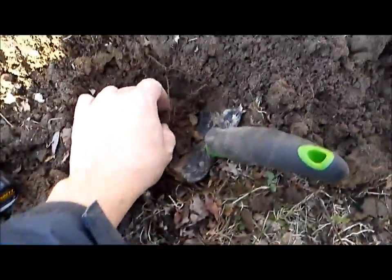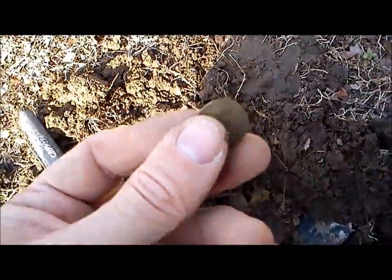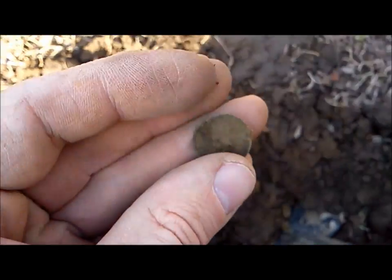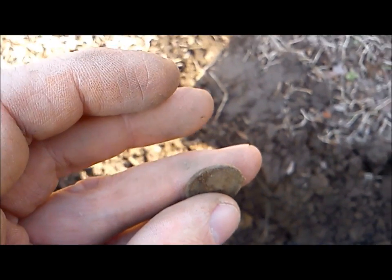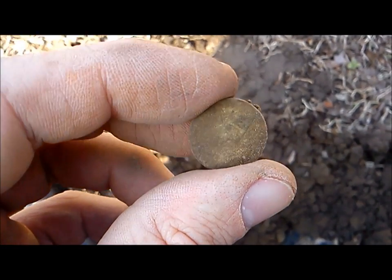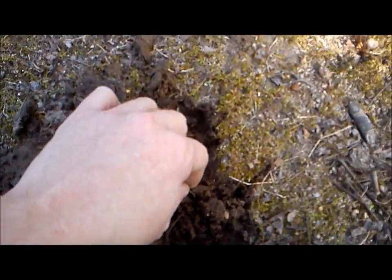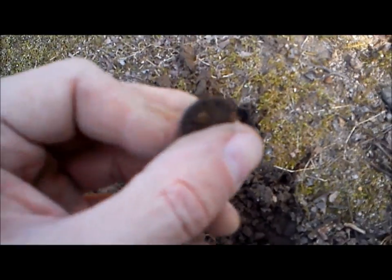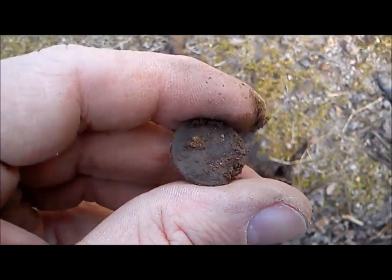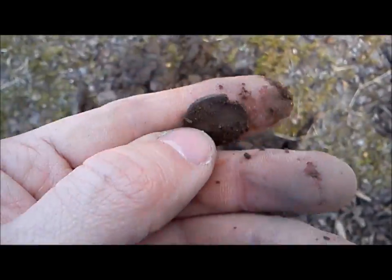And here it is again, under the tree, about where I found the ball bearing. Another penny. Yay! Oh well, on to the next one. All right, found another one by the pecan tree. Another penny. Woohoo! Rolling in the dough. Oh well, on to the next one.